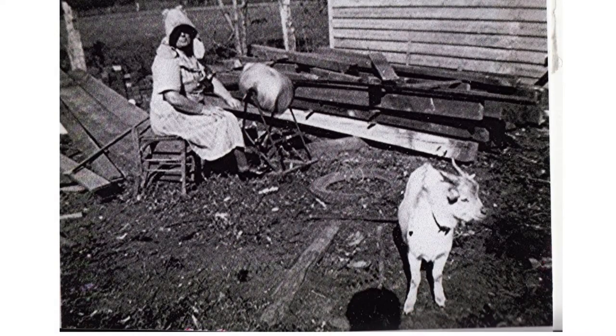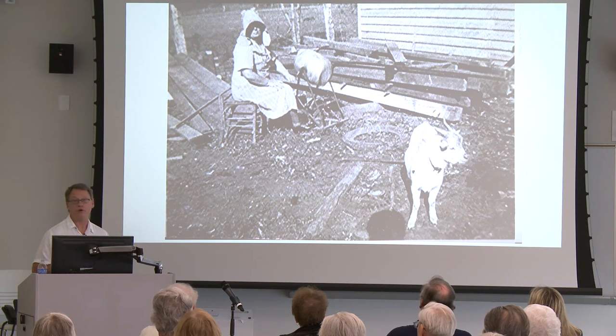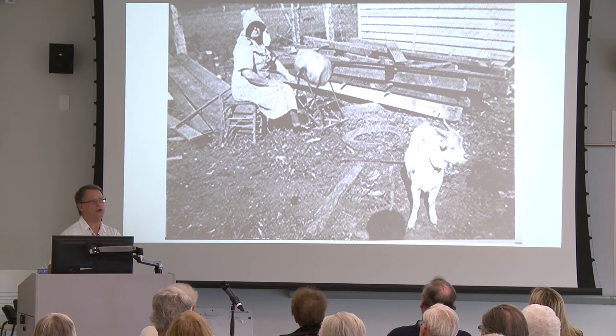And here she is churning butter in the company of one of the Hodges' goats. On the farm, they also raised hogs and chickens. Henny was regarded by her children and grandchildren as superhuman. One of the grandchildren told me that when he was growing up, he said, "I honestly thought if I had cut my arm off by accident, she could have fixed it."